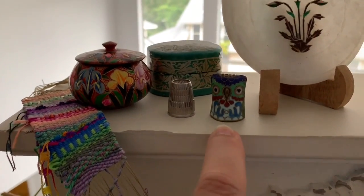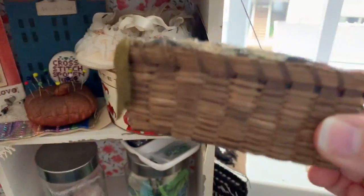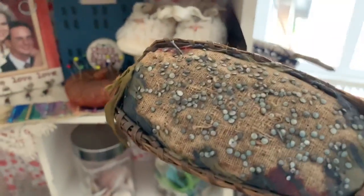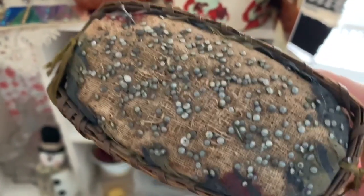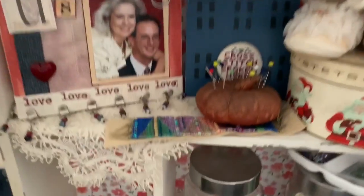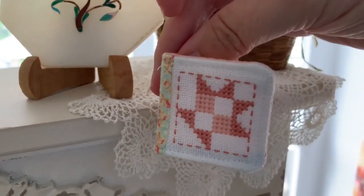I have some old thimbles here. This is actually a thimble that I got in India. This is a thimble that was my grandmother's. I have a couple pin cushions here that were in my grandmother's stuff. Look how old those pins are. I don't know who, where, what, why, but it was in my grandmother's things. As well as that one there. This little needle book Lynette Peters made for me.